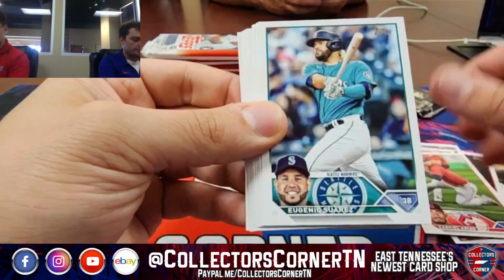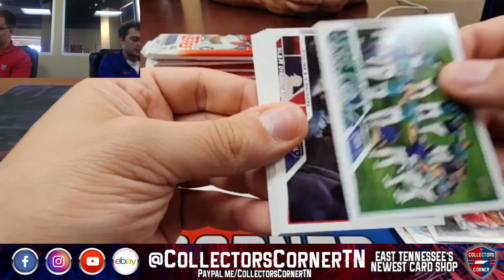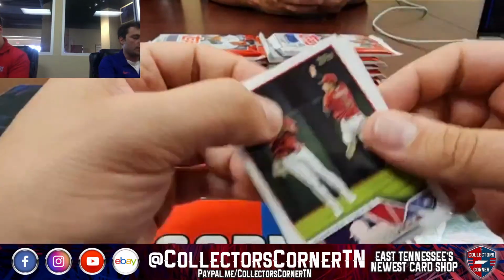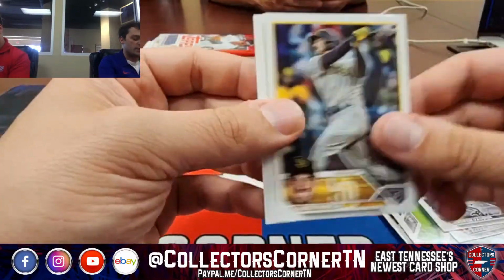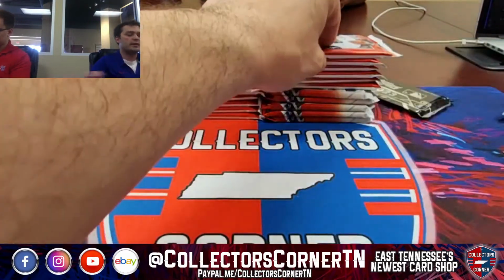Stone Garrett. Eugenio Suarez. Casey Mize. Tigers are another team that had a bunch of top prospects. Still waiting for those guys to pan out, though. The Tigers are.